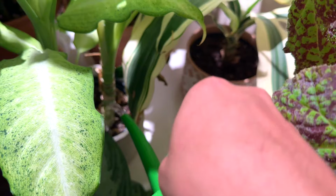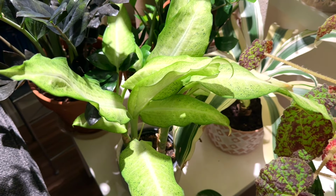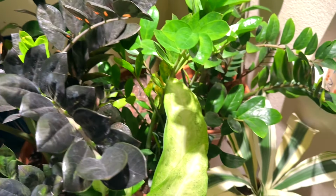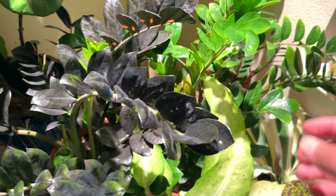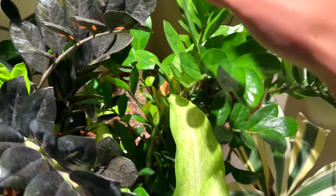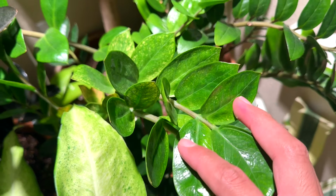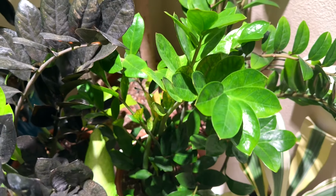Anyways, the Diffenbachia camouflage. It had mealybugs, but this girl. It's kind of fun because I have the Raven, the Chameleon, and I'm not sure if you guys can tell, but it is the Chameleon. It puts out this variegation, and then it turns to green. It's also in a big planter, which is fun.